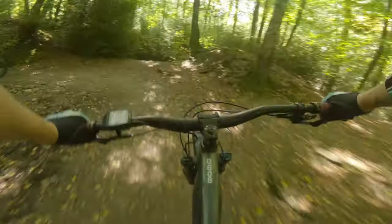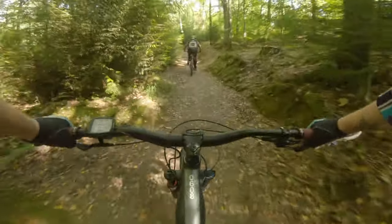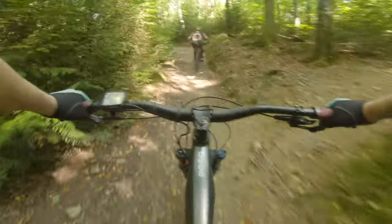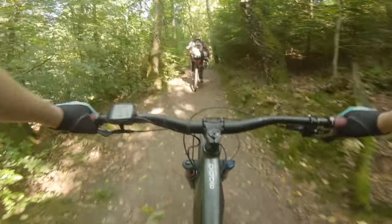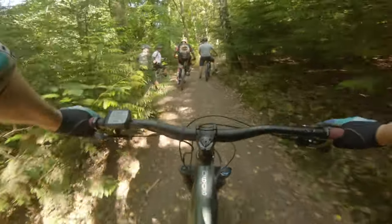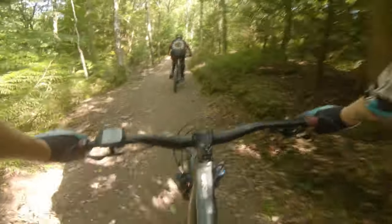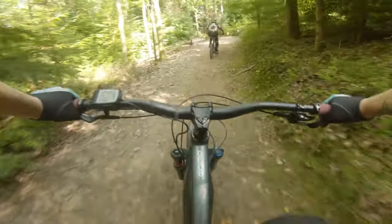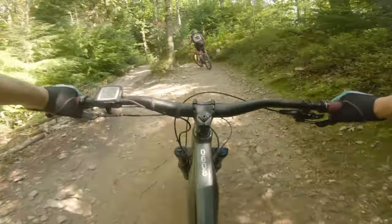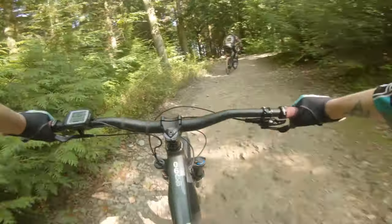This is a Christmas tree climb. Not normally something to film if you're on a non-e-bike. It tends to be like, ugh, it's just a little kicker. Suddenly, nearly as well, easy. Here comes a race up the hill, all the way to the top without stopping.